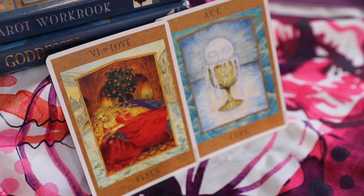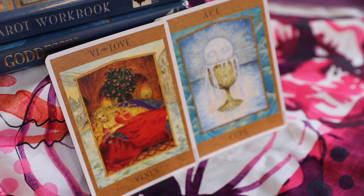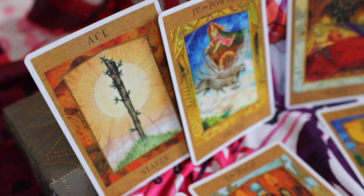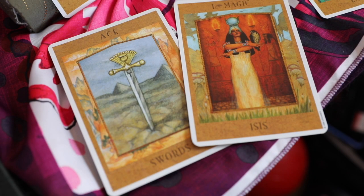Each suit connects with a goddess, and take note here because it's going to come into play later. Rather than some of the traditional symbology, it uses the goddesses to connect to the path of the suits. So the cups follow card 6, Venus, traditionally the lovers. Staves correspond to the path of Freya, which is the major arcana 4, the Emperor. The suit of swords is represented with Isis, major arcana 1, the Magician, or the Magus.